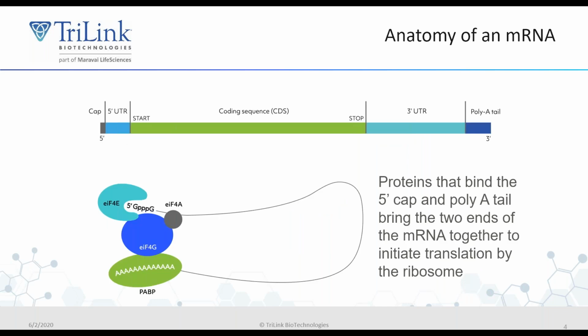So the molecule that we'd like to make is a messenger RNA. Let me walk you through a little bit about the anatomy of messenger RNA. At the 5' end of the messenger RNA, we find a cap. This is going to be the focus of today's talk. This is a 5' cap that's involved in initiating translation. It binds initiation factors that recruit the ribosome to come to this messenger RNA and start translating it.